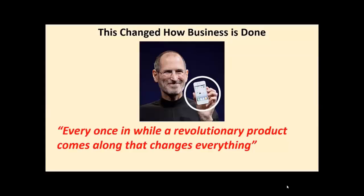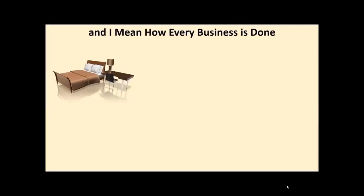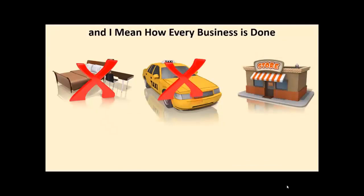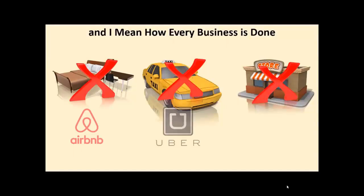And next to the internet, the iPhone or the smartphone, for that matter, has changed the way business is done since their inception. And I mean how every business is done. For example, the world's largest hotel chain owns no hotel rooms. The world's largest taxi company owns no cars. The world's largest retail operation owns no inventory. Yeah, I'm talking about Airbnb, Uber, and Alibaba, who have grown their businesses with the internet and with the invention of the iPhone and the smartphone.